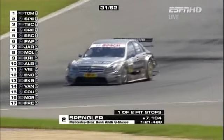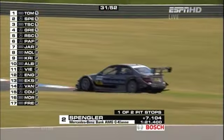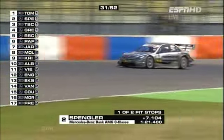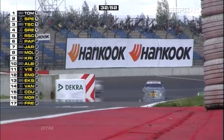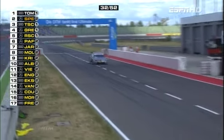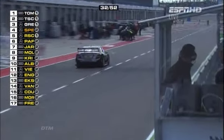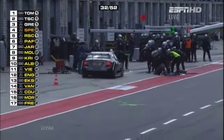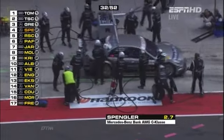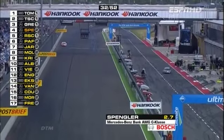Bruno Spengler then we return to, the man that has taken one of the two mandatory pit stops and is currently second out there on track. Supreme performance in qualifying put him on pole. And he's in. Now again, absolutely crucial for the team to work with Spengler here. So it will be crucial to see if he stays in front of Gary Paffett. So a 2.7 from the team there.